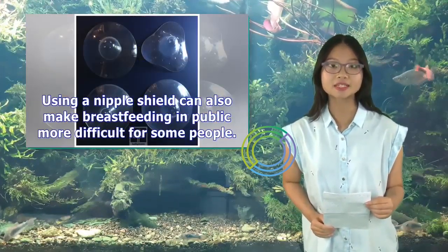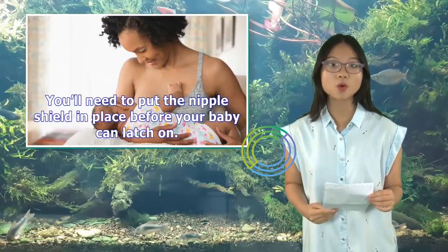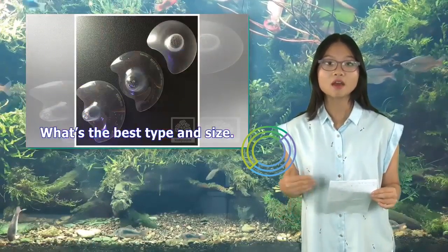Using a nipple shield can also make breastfeeding in public more difficult for some people. You'll need to put the nipple shield in place before your baby can latch on. What's the best type and size?